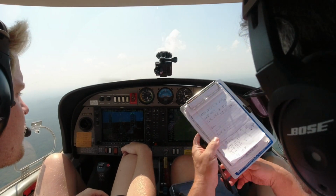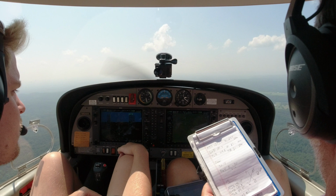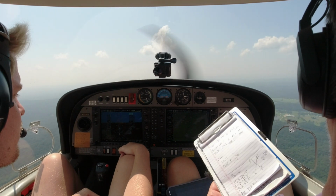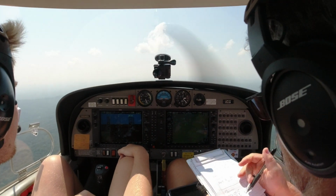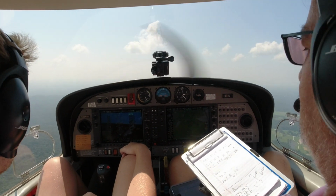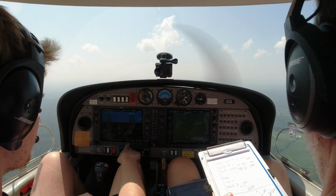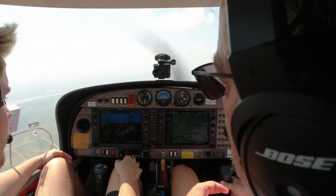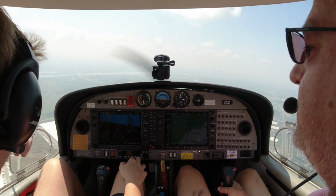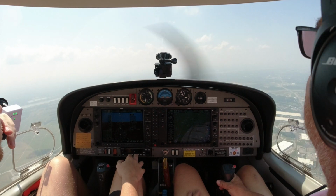Louisville approach, Diamond 526 Delta Sierra. 526 Delta Sierra, Louisville approach. Louisville approach, we are about 23 to the north inbound from Bowman, like the transition to airspace. What type are you? Diamond DA40. Squawk 0150. 0150, 526 Delta Sierra. Good afternoon, Bowman Tower, Diamond 526 Delta Sierra is 10 to the north with Whiskey inbound, full stop. 526 Delta Sierra, Bowman Tower, roger, enter left downwind, runway 6. Left downwind, runway 6, 526 Delta Sierra.